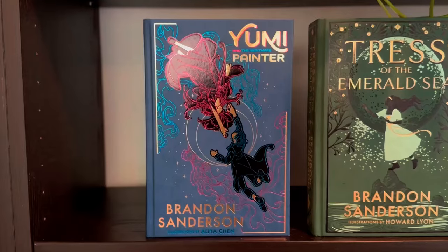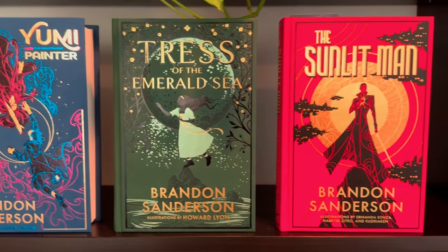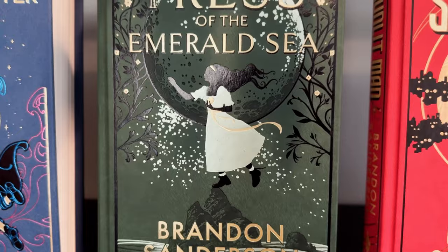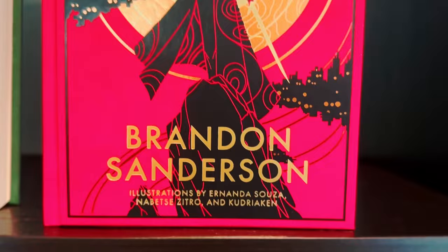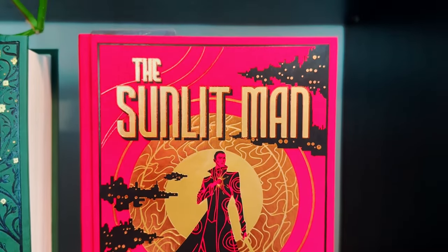Don't have dust jackets. And then I also have the Secret Projects by Brandon Sanderson. I got the fancy edition for 3 of the Secret Projects, the ones that fall under the umbrella of the Cosmere. So that's Tress of the Emerald Sea, Yumi and the Nightmare Painter, and then The Sunlit Man. None of these have dust jackets, and the art is beautiful. Very well designed, very evocative of the story that is told within the pages. At least I think so. I've only read one so far. But these definitely count in my head as just a piece of art that I have on the shelf.